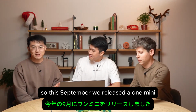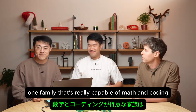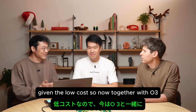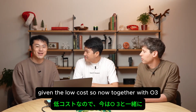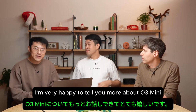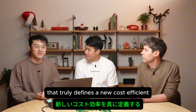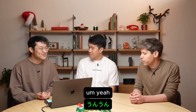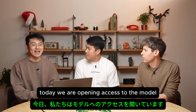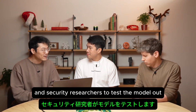So this September, we released O1 Mini, which is an efficient reasoning model in the O1 family that's really capable of math and coding, probably among the best in the world, given the low cost. So now, together with O3, I'm very happy to tell you more about O3 Mini, which is a brand new model in the O3 family that truly defines a new cost-efficient reasoning frontier. It's incredible. Yeah, though it's not available to our users today, we are opening access to the model to our safety and security researchers to test the model out.